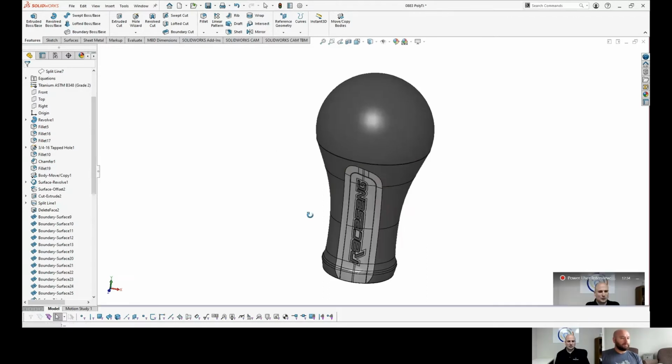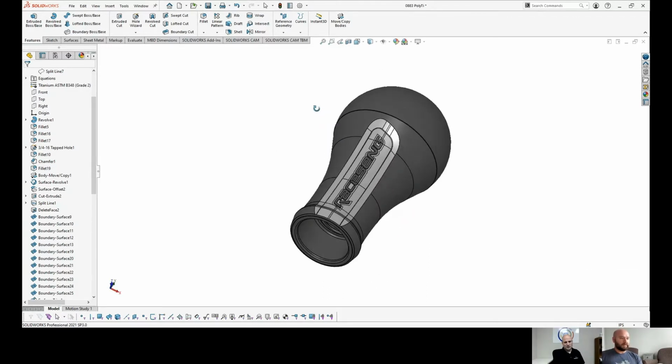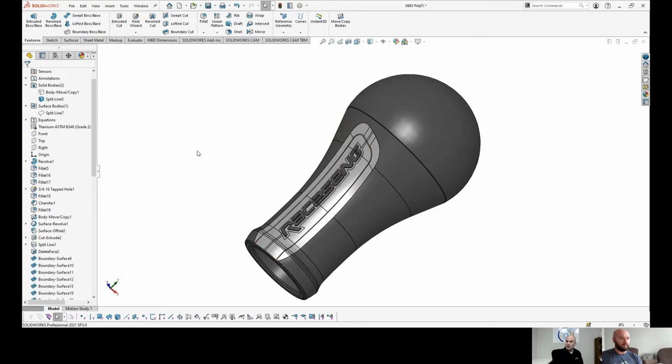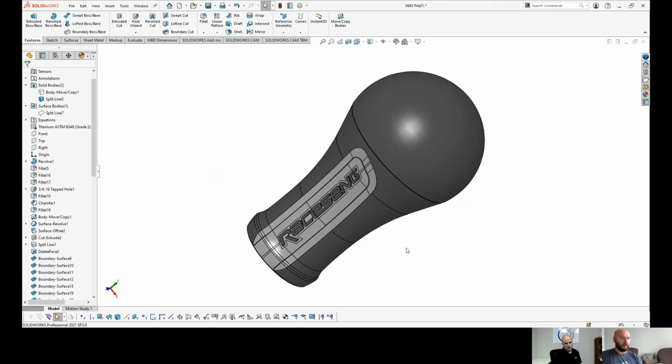Okay, sweet. So this is the shifter. Yes, sir. This is a titanium shift knob. They basically cut these out of an ASTM B348 grade. Well, this one says grade 2, but it's a grade 5 titanium. And then they come in all sorts of finishes. And part of that program was, they'll go all the way back to the beginning, which I'll show you.